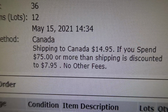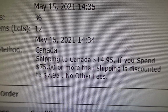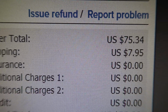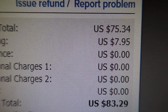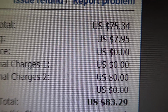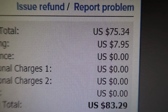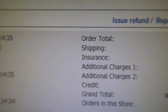So I had someone take advantage of this for the first time. Canada shipping is typically $14.95, but if you spend $75 or more, the shipping is discounted to $7.95 and no other fees. So they just barely hit it, and they got a discount. So it's better than nothing, right? I used to get free shipping, but you know, I can deal with an order like this in the U.S. I'd end up paying maybe up to $12 to ship sometimes, and then with the Canadian one, it's over 20 now. I have to pay. So this one actually is less weight, so this will only be like a $12 payment I have to pay, or 13, something like that. So that works for me. Definitely works for me. So thank you for the order if you watch this.